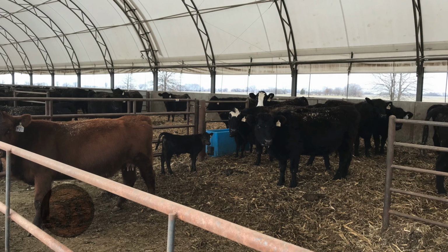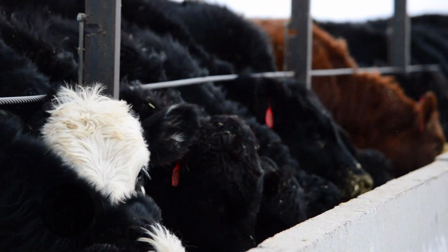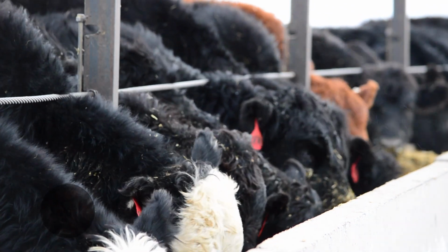Look on the web and you'll see many different types. Things that are important with these facilities: stocking density. We don't want it to be too tight. And with bunk space, you're going to need at least 2 feet of bunk space per cow, because we want all the cows to be able to get up there and eat. You're going to limit feed with this TMR, because you're going to manage to a consistent body condition score.